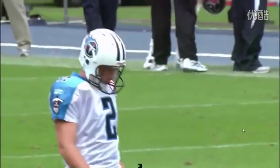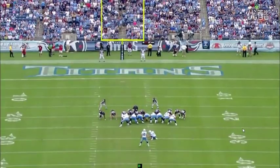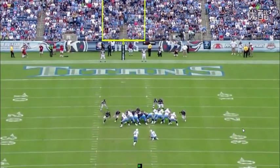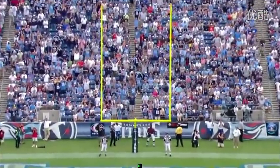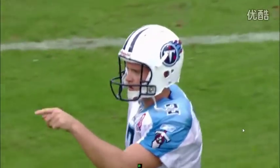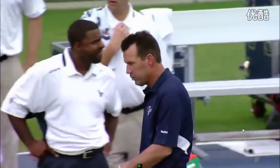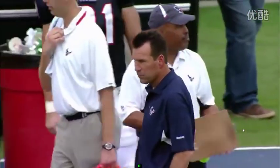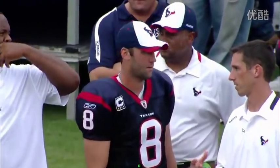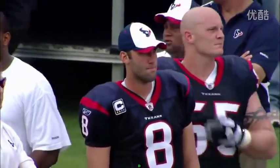They spot it at the 30. Bironas to attempt a 40-yard field goal. Nice snap, hold up, and good. 24-24. What a first half here in Nashville. Matt Schaub has been excellent. 3 touchdown passes in the first half, 224 yards on 13 of 20 passing.